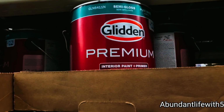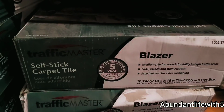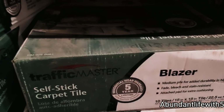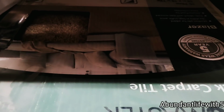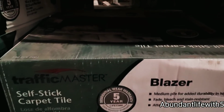So this is the paint that I picked out for the bathroom. It's $22.98. It's semi-gloss and it's pure white. Hey guys, so I was thinking about using this carpet tile for the bedroom, sorry, not the bathroom. It's 94 cents a square foot, so that's gonna be some money. My bedroom's not that big, so that's what it looks like. I like it. I'm gonna ask my husband about it and see what he says. So 94 cents, I'm thinking about doing the bedroom with this.